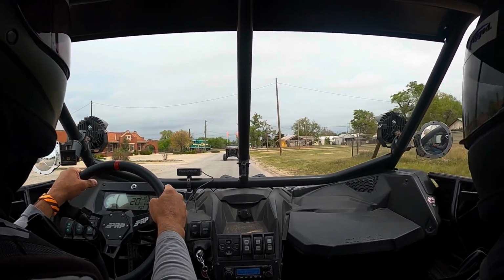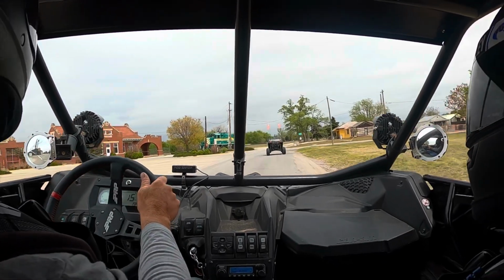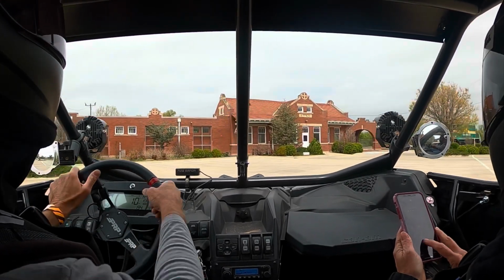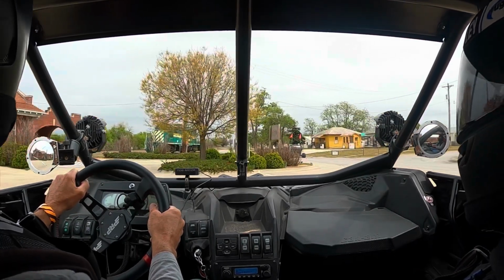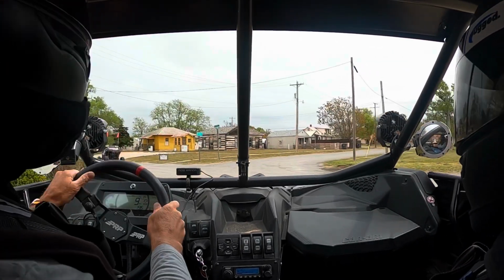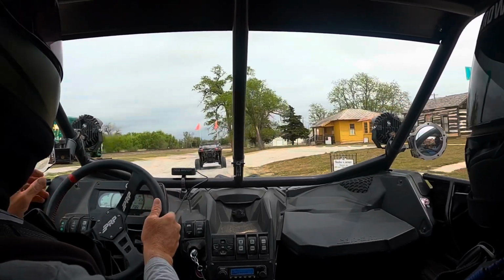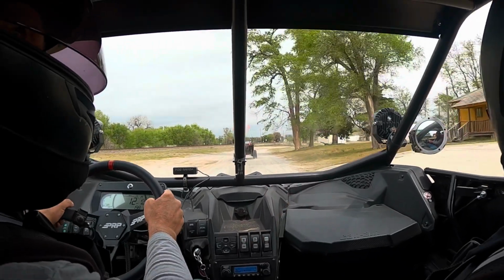On the left is an old Harvey house. Harvey houses were built along the railroad tracks by a guy named Harvey. They were fancy places to stop and eat. Oh, so the railroad's right here, and that is a Harvey house. Huh. That might also be where they have the air museum. Log house.